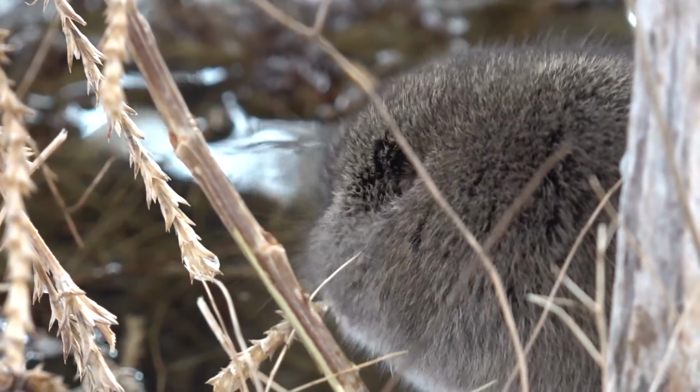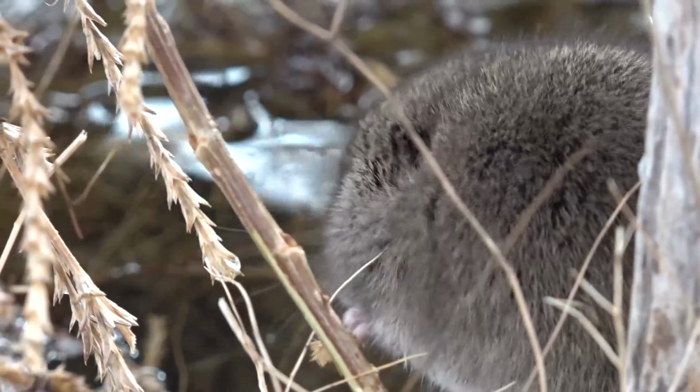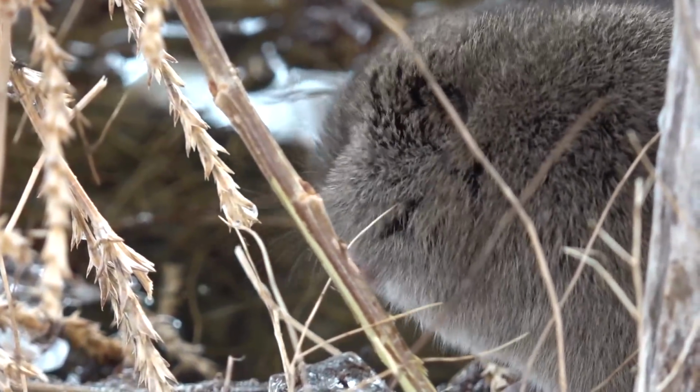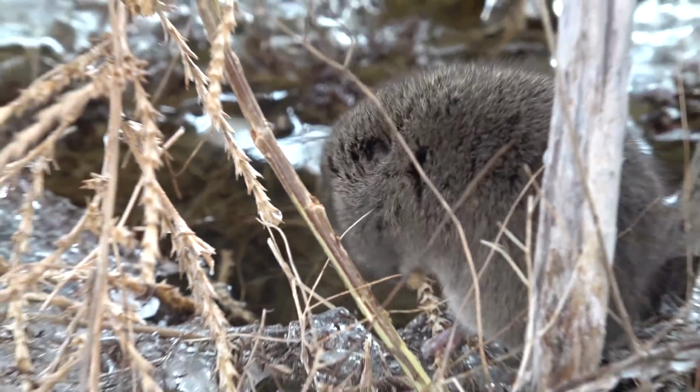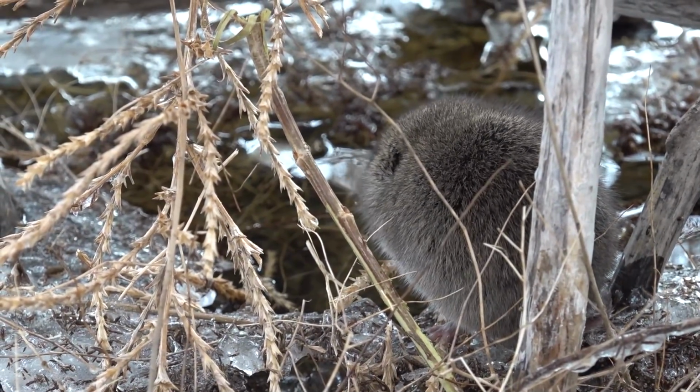Old Lenny. But he's just been hanging around. He's running around on the ice and stuff. Runs across the sticks. So he's been keeping me company all day. I want to say it's a pack rat. I want to say he's a pack rat, but I'm not 100% sure on that.